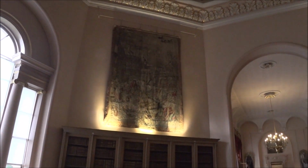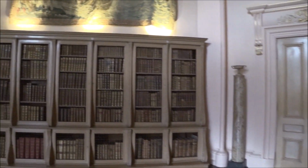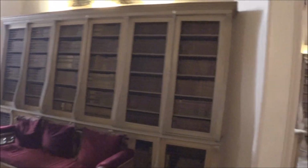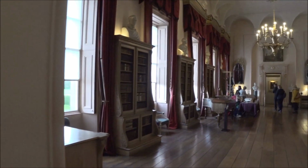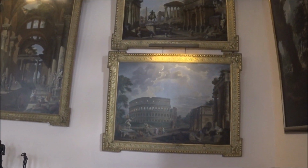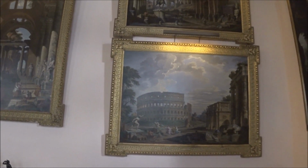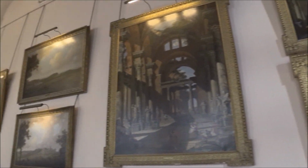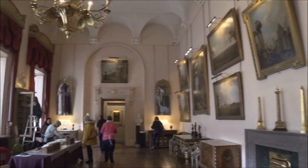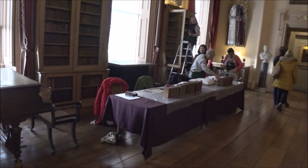Some of the tapestries on the walls. There's a lot of old books in here, isn't there, all locked away. I wonder if it's something to do with the family history. There's a lot of like Roman and Greek themes, isn't there? There's a Colosseum. 1800s on it. They were going through that stage of it. Looks like they're cleaning some books.